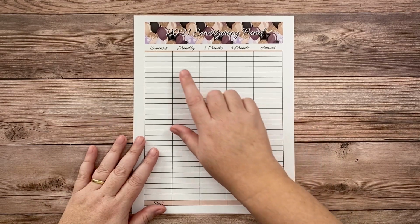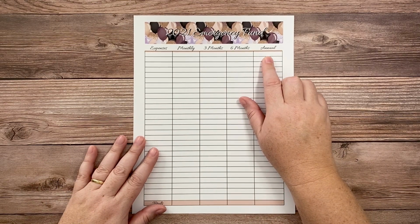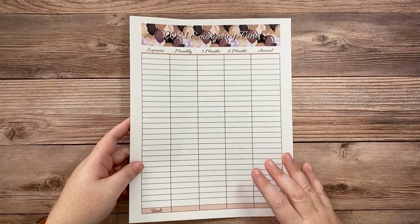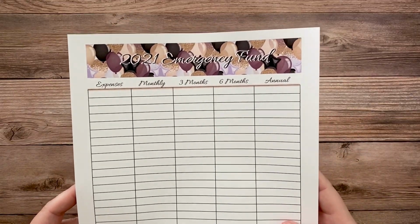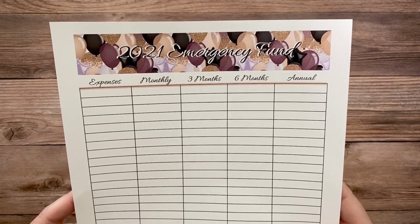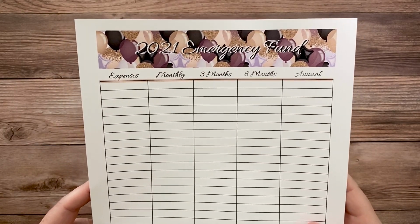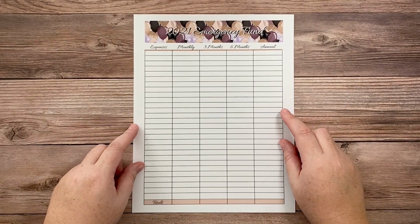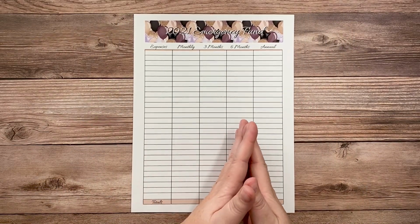So this emergency fund here for annual expenses is very simple to use. I'm excited to get into it. And what I think about when I use this is my bare bones, what I have to pay and what I have to do to survive. That's all this is. And then what it looks like for 1 month, 3 months, 6 months, and then for the entire year.